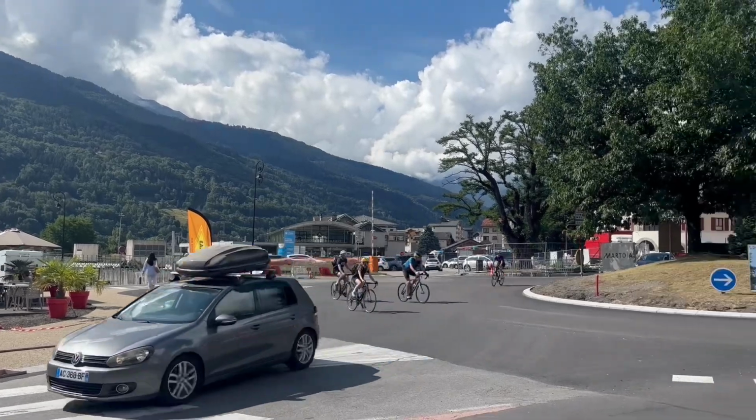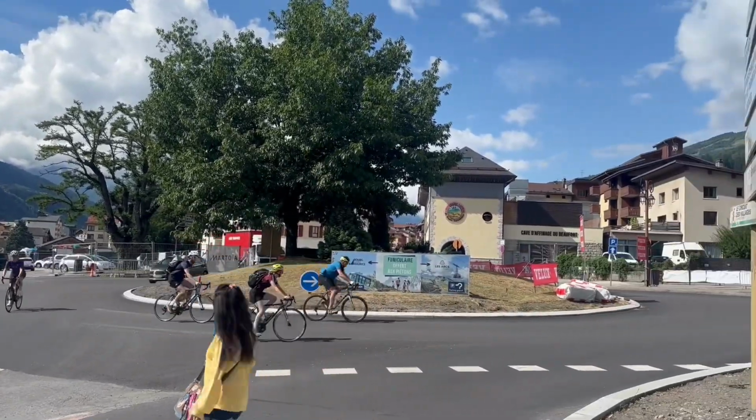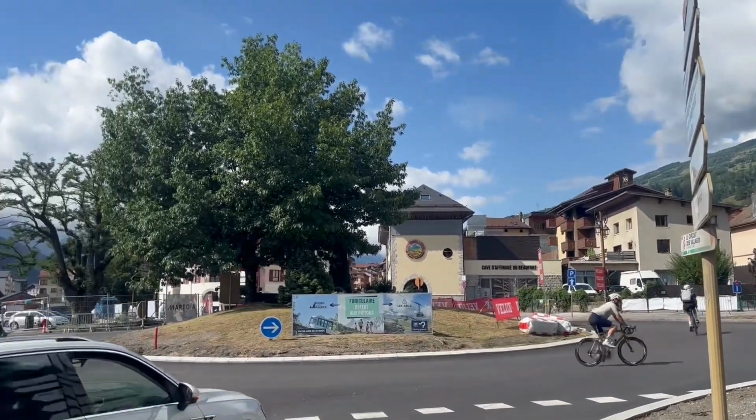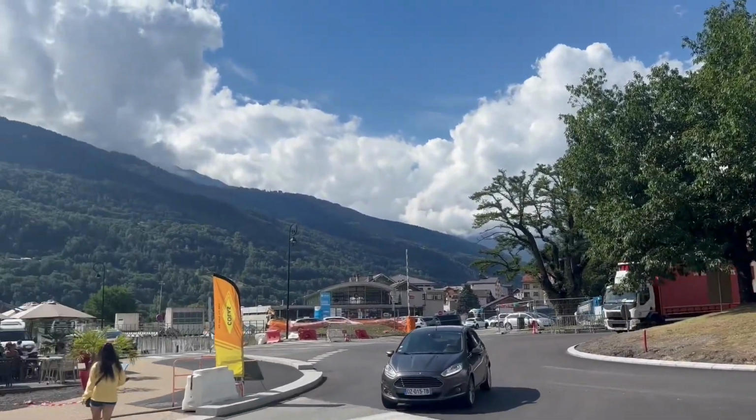This is one of the main roundabouts in town and one of the parts of the track that the Tour de France cyclists actually use. Believe it or not, those cyclists are not part of the tour, just people going about their leisurely day.